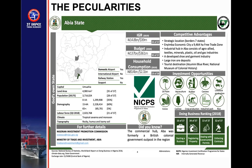Check the IGR of this state. As of 2019, this state generates 14.8 billion. What was the budget in 2020? 137 billion. Just imagine that. Where will the remaining come from? Of course, it's going to come from borrowing. It's going to come from Abuja, reliance on Abuja.